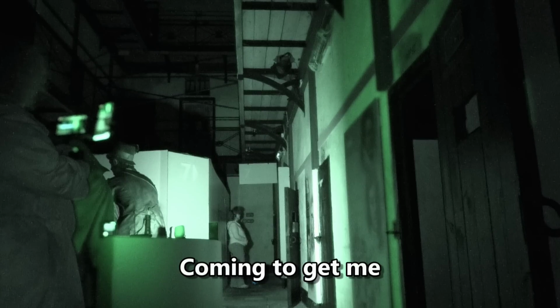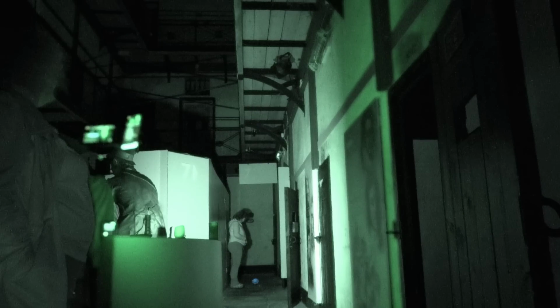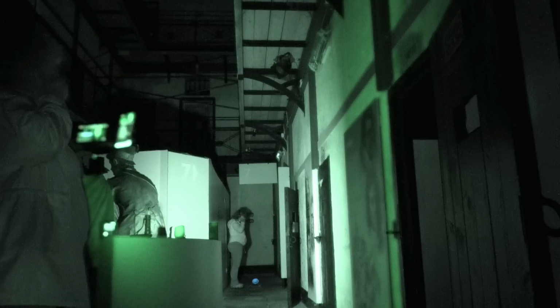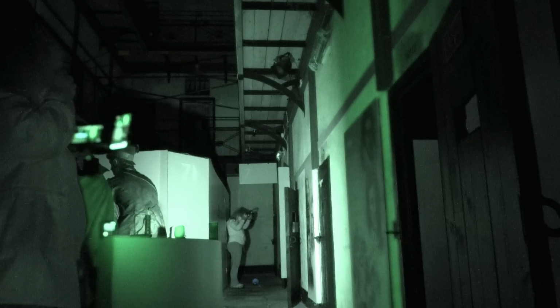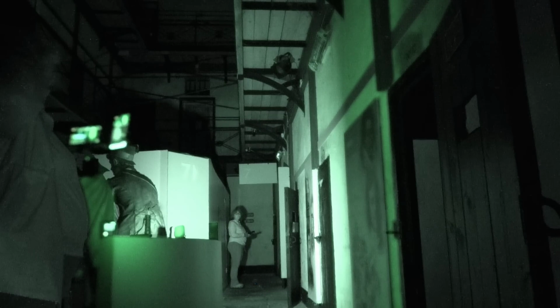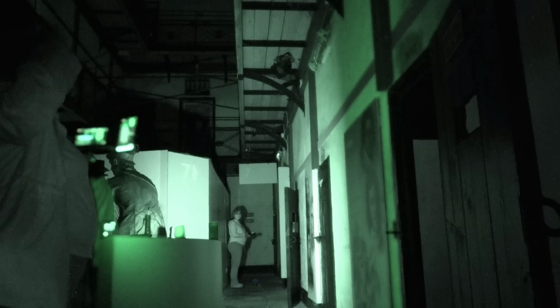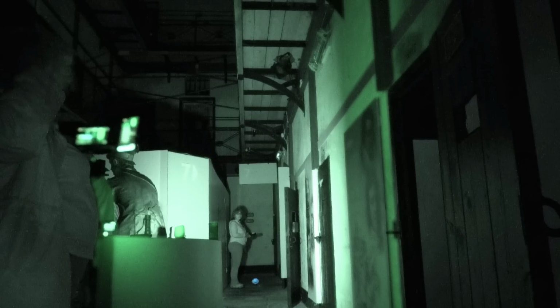Coming to get me. Okay. What's coming to get us? Not too much. No? Nothing? It's been fairly interesting. I mean, nothing gobsmackingly superb, but you know, some interesting things.